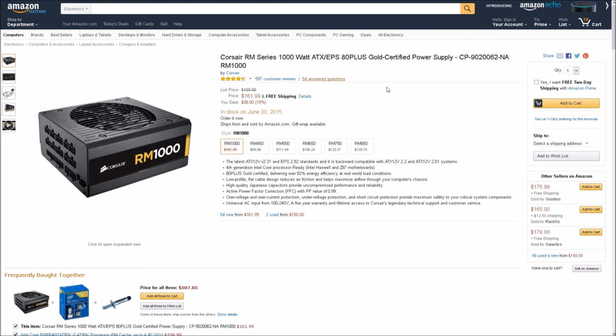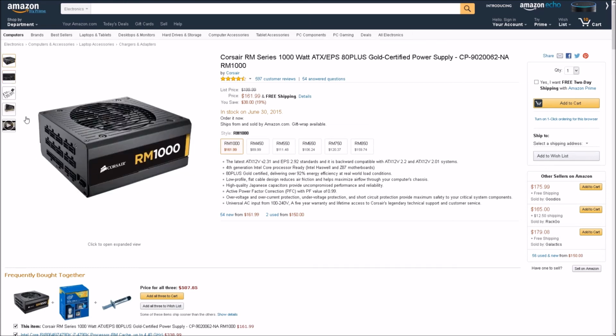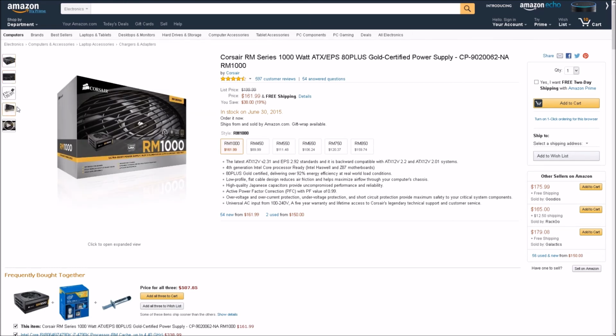So I went for the Corsair RM1000. This is probably one of the best they do. They've got the HX series and the AX series, which are slightly more expensive, but you won't need them. This is perfect for this build. It works with Intel, Haswell and Z87 motherboards like the one I've got here. And it's fully modular, as you can see everything on this side here, and it's just a really nice power supply. It's fairly expensive, $160.